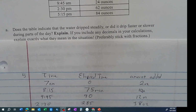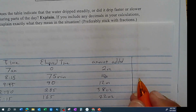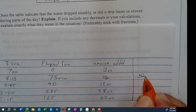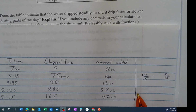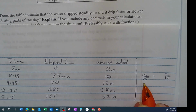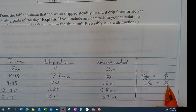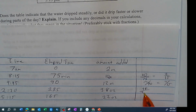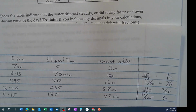Now, I think you guys know where I would go with this, but I'm going to create a third column and analyze what we're getting for ounces added for the amount of time passing, and that's around 2/15. So our ounces per minute is that, and for the next one we have 12/90, which also simplifies to 2/15, and then we have 38/285, which also simplifies, and I think you got the idea. This is 22/165, which simplifies, surprisingly enough, to the same rate. That's our conclusion, that the drip is a steady rate.